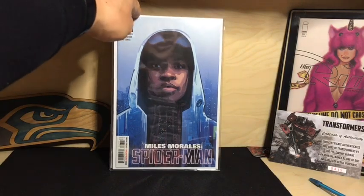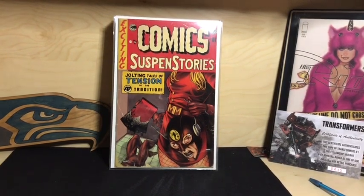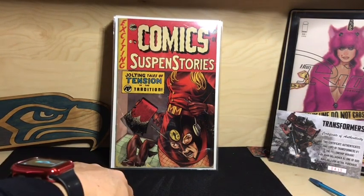Yeah. Anyway, I don't know if I've shown this, but this is part of the Antarctic Press comic. It's called Comic Suspense Story. It has an homage to the Predator comics, something. I know Greg Land has also done one with Wolverine, but I don't know.